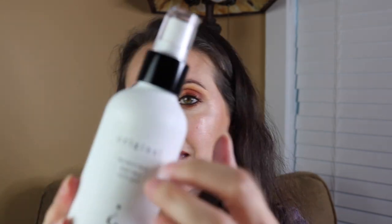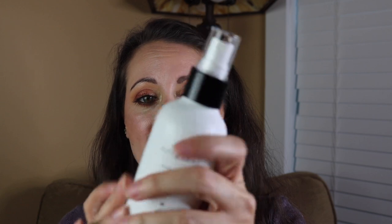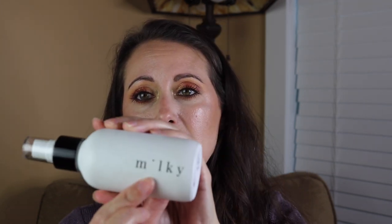Okay, and then they also sent over this. This is the original scented body spray lotion. And again, with the glass bottle, I love the white. This one is called Milky, and this one is called, I think, Bougie.